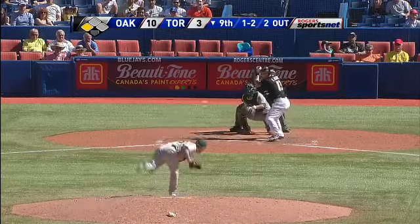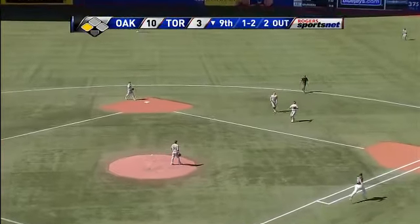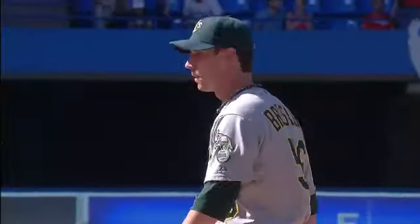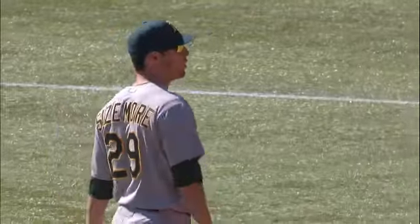1-2, 2 outs. Lawrie pops it up, and this should do it. First baseman Connor Jackson catches it, and the A's have won the series. They win this afternoon 10-3 and give Guillermo Moscoso the win. Blue Jays lose the series.